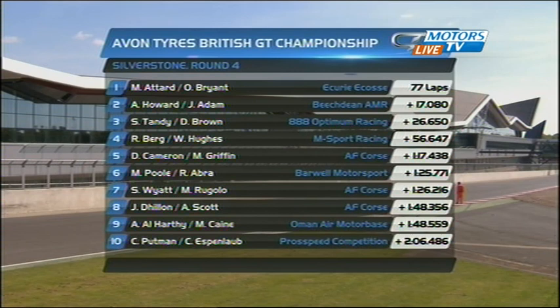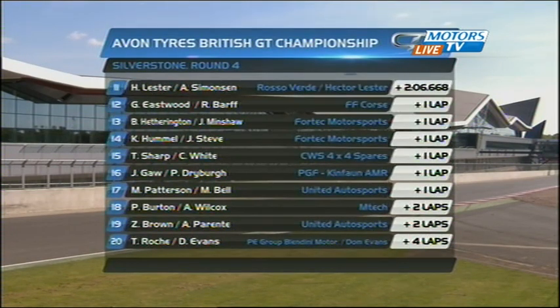4th round, a win for Marco Attard and Ollie Bryant from Andrew Howard and Johnny Adam. 3rd to Steve Tandy and Dan Brown, ahead of Rembert Berg and Warren Hughes. Then Duncan Cameron and Matt Griffin, with Mark Poole and Richard Abbott riding out the top 6. They were ahead of Steve Wyatt and Michele Rugolo, John Dillon and Aaron Scott 8th, ahead of Atman Al-Hati and Michael Caine. With the Charleses, Putnam and Espen Laub just 10th by 1/10 of a second from Hector Lester and Alan Simonson. Gary Eastwood 12th, ahead of Rob Bath. Hetherington and Minshaw 13th, ahead of the Mercedes of Hummel and Steve Jans.